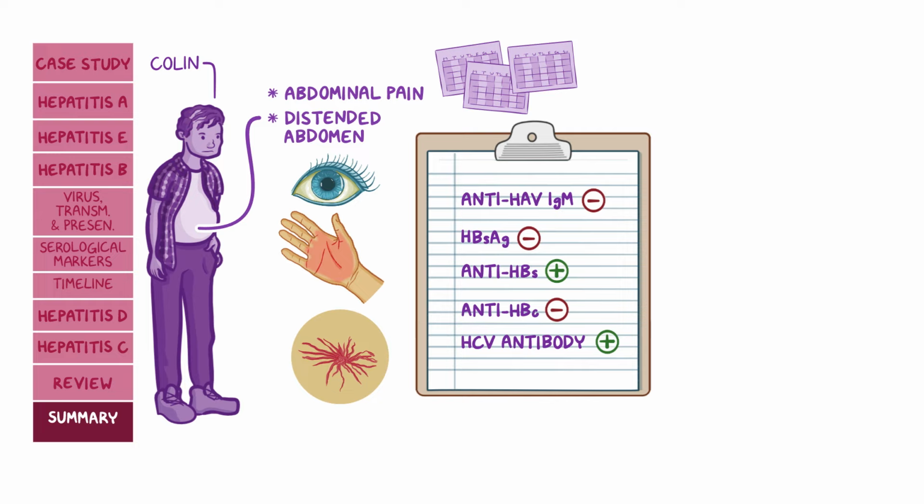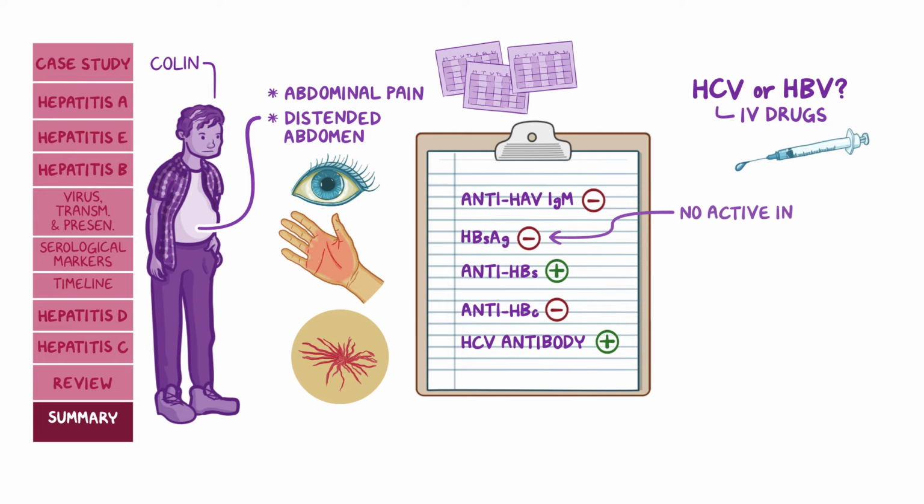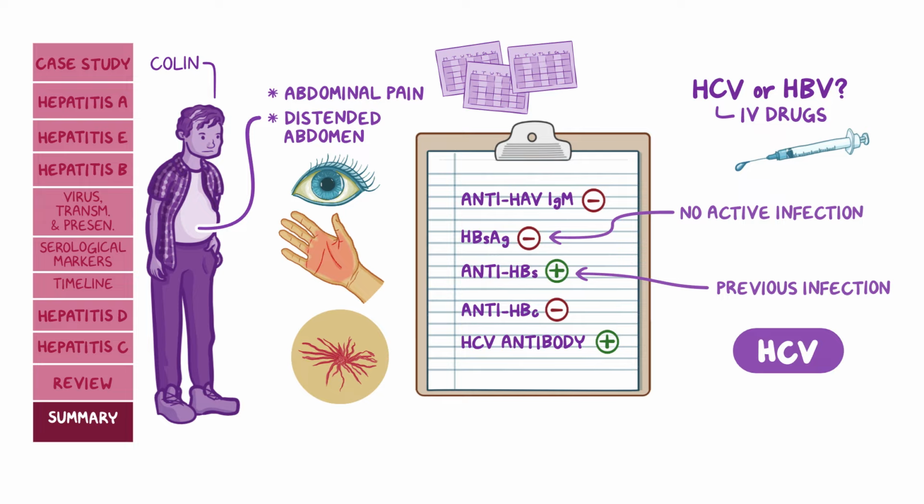Now, since he has symptoms, we can narrow it down to either HCV or HBV infection, or maybe both. His history of IV drug use is a risk factor for both, so that's no help. However, the lack of hepatitis B surface antigen means he doesn't have an active infection, and the hepatitis B surface antibody could be from a previous HBV infection that's resolved, or he's been vaccinated against the virus. So, HCV infection is the most likely diagnosis.